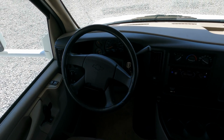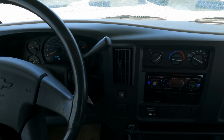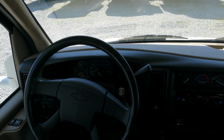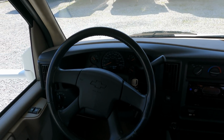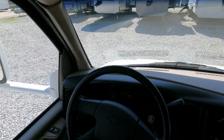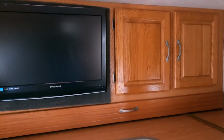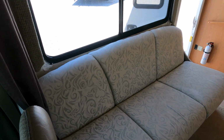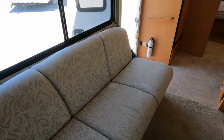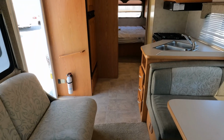43,000 miles, power windows, power locks, air's ice cold, got a newer Sony stereo, 43,813 exactly. Oil pressure, temperature, everything's just like it should be for a 6-liter Chevrolet, which is a great motor. Seats look good. Flat screen TV up top. You've got a sofa that's going to fold out, make a bed, and a booth that makes a bed. So this can sleep actually 6 or 7.